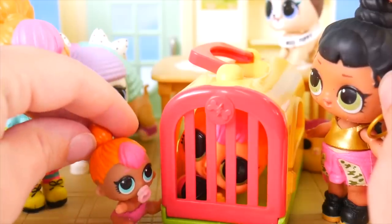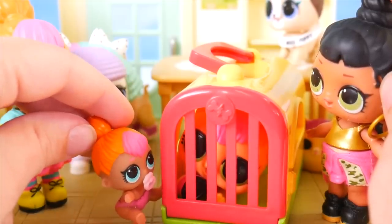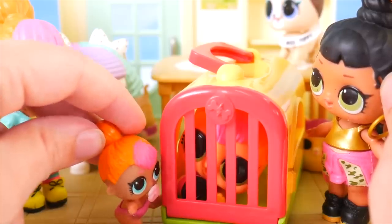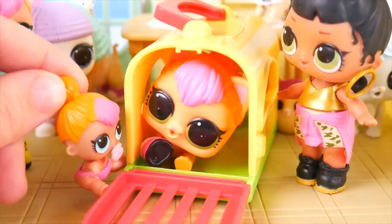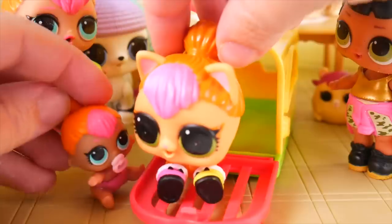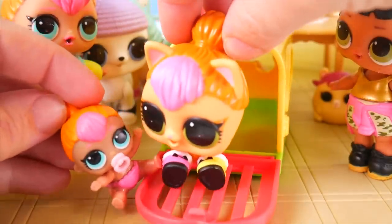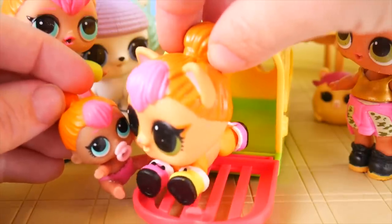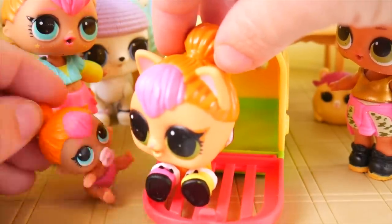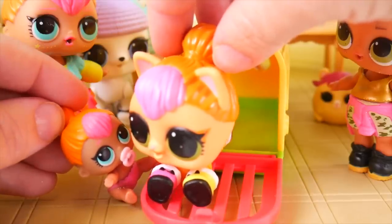Hello, little kitty. It's me, the Neon Cutie. I'm very nice and gentle. Come and see me. Meow. That's it, pretty kitty. Come on out. Don't be scared. Look, she came out because she likes me. Meow, meow. She meows. And she's got bright colors just like us, Neon Cutie. Look at her. Yes, she does look like us.